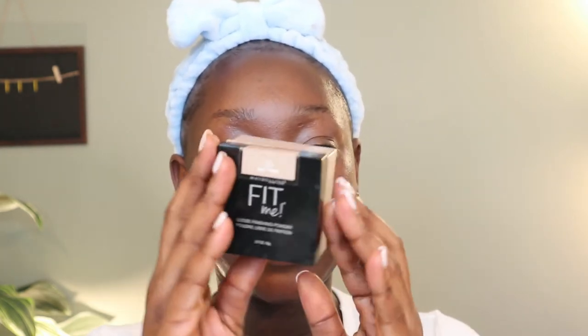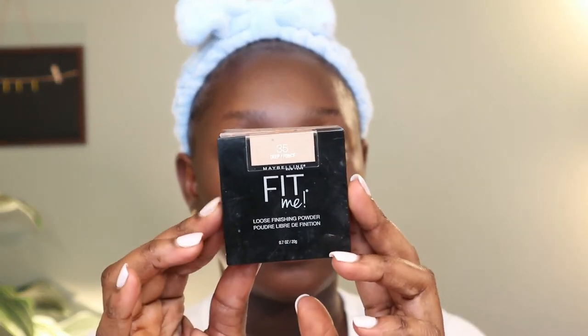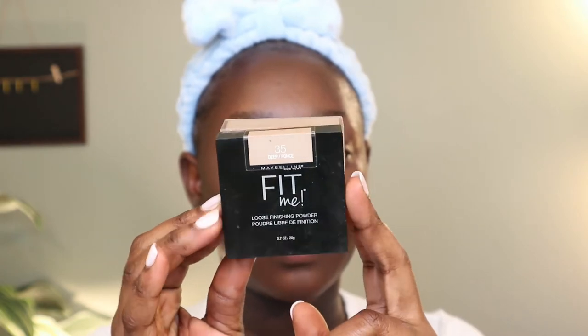To set my highlighted areas, I'm gonna use the Maybelline Fit Me loose setting powder. Absolutely love this stuff. Matter of fact, when it comes to setting your highlighted areas, you want to use a loose setting powder. I find that it's the best to use to set these areas, and the best to get a long lasting wear out of your makeup.